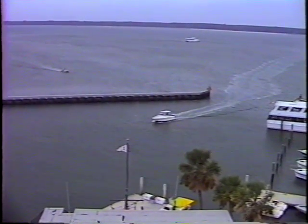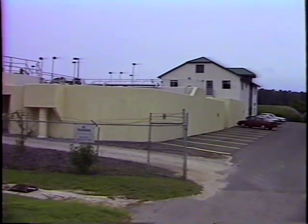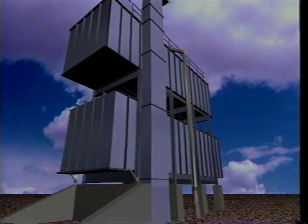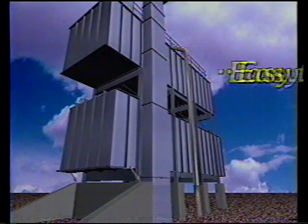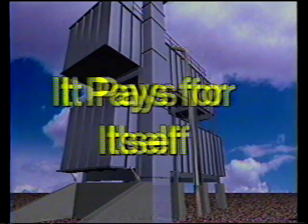Even with the extremely rigid land use regulations on Hilton Head Island, the Broad Creek plant management is considering expansion. Dynatherm units can be placed side by side, or they are stackable. A good solution to a tough problem. The Fairfield dynatherm system. Easy to build, operate, and maintain, and it pays for itself.